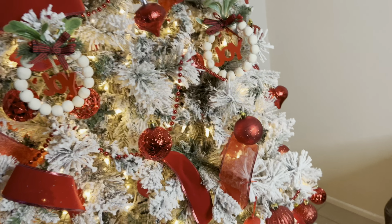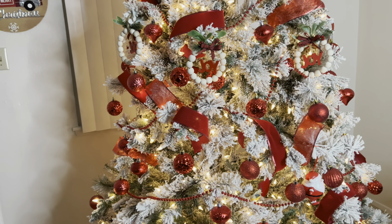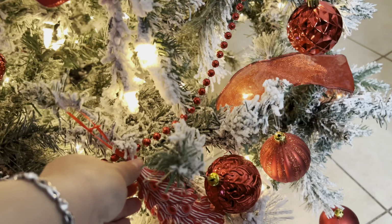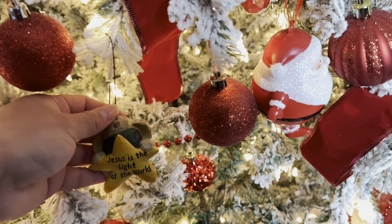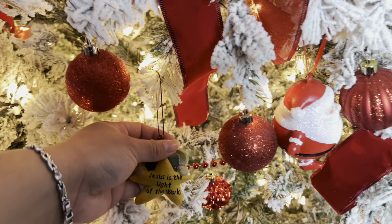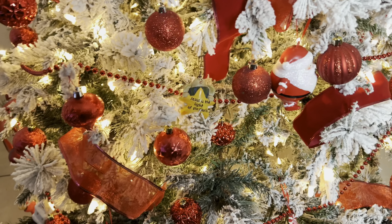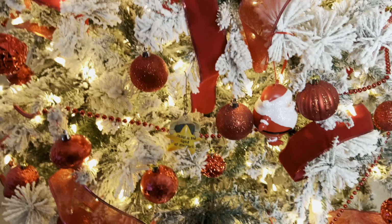All the decoration, the cords, it's from Walmart, except the tree. I got that one from Big Lots. This one I got from my teacher, and this one too. Jesus is the light of the world. This means everything, so I'm always gonna put it on my Christmas tree, no matter what color the tree is.